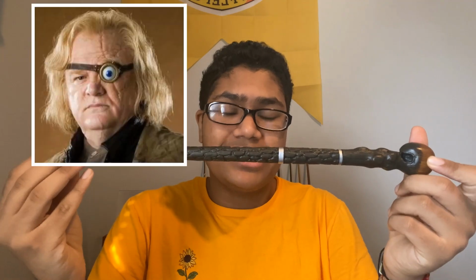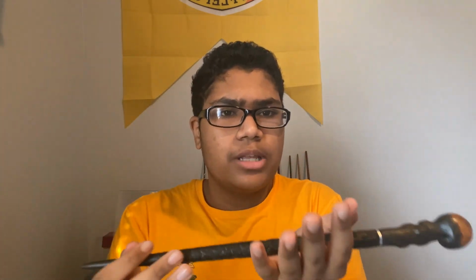Next up, we have the professors at Hogwarts. Even though this person wasn't really a professor, more of an imposter, he still taught at Hogwarts, so I'm gonna count it. We have Alastor Moody's wand. Now, this wand is pretty big, and it's heavy as well. It's really heavy for a wand. I don't know why in the movies he always held it like a pencil and jabbed it at stuff.